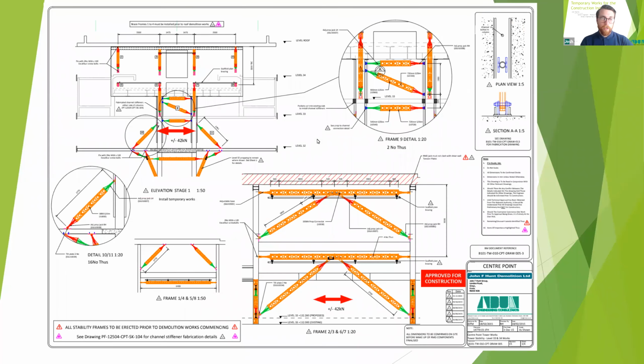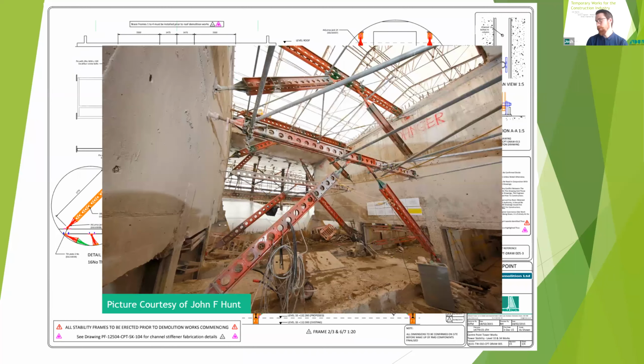And this is one of the drawings that we produced. So you can see there we've got a shear wall in the centre, and we're bracing it up, essentially allowing them to progressively remove the floors that are in between. And this is what it looked like in person. You can see that the roof is removed. A floor has been removed here, and then they also need to remove this floor that's down here.